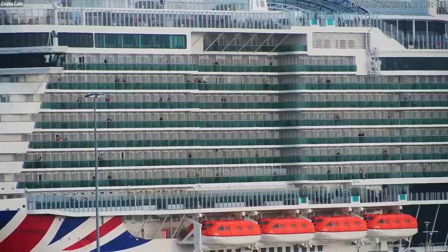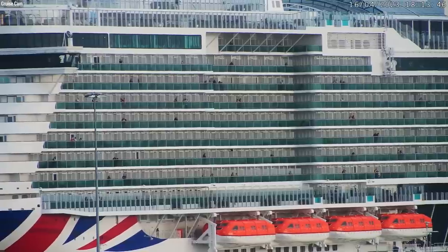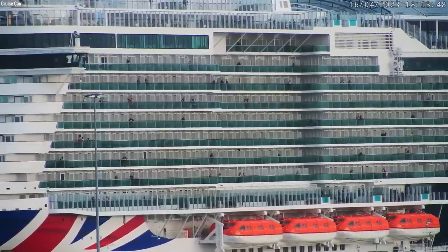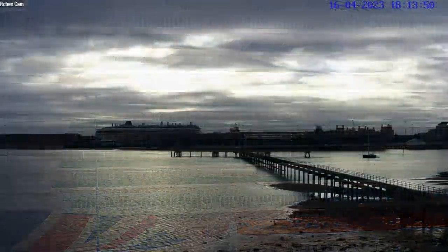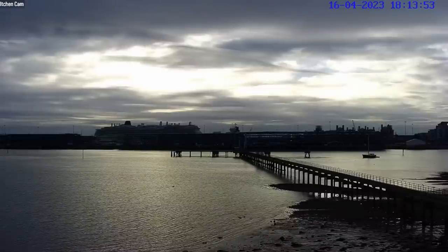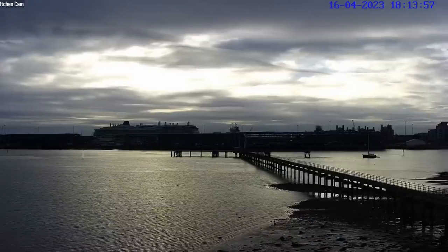I suppose I should probably do something with the other camera, shouldn't I? Where are they? Let's have a look. Oh, it's very bright over on Itchen. Look at that. There might be a nice sunset this evening. There is some brightness in the sky. Plenty of clouds. You can see the water is very still.